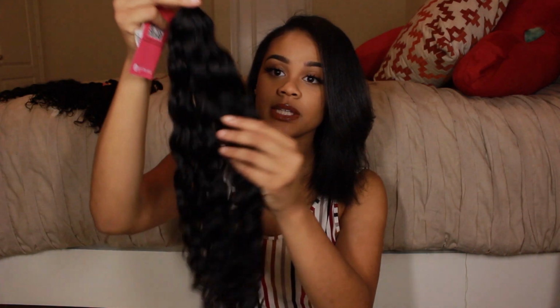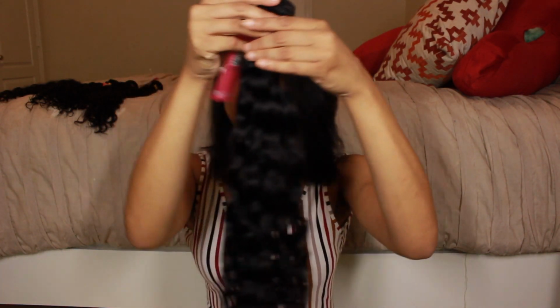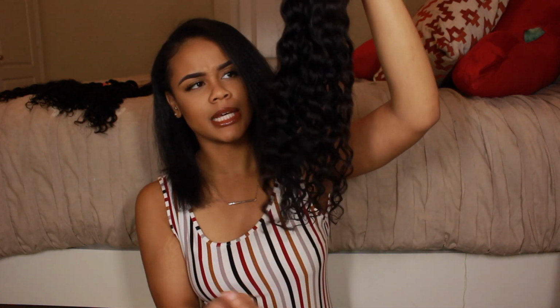So this is the hair, freshly co-washed. Now, the first thing that I'm going to say about this hair, y'all hear some background noise, that's just my dog doing whatever she's doing. Okay, so yeah, this is the hair. It is really pretty. It has a wave to it, and then when you get to the ends, it has a little curl to it. It's really cute. This hair, when I co-washed it, y'all, I got a lot of shedding. That really wasn't a good sign, but because it's so pretty, I'm really not tripping on it. Hopefully that was just getting the initial shedding out.